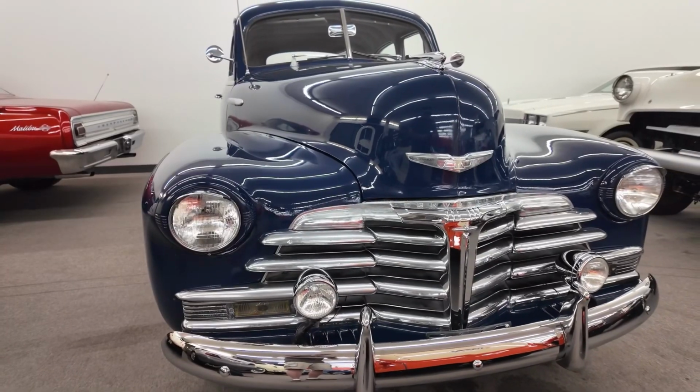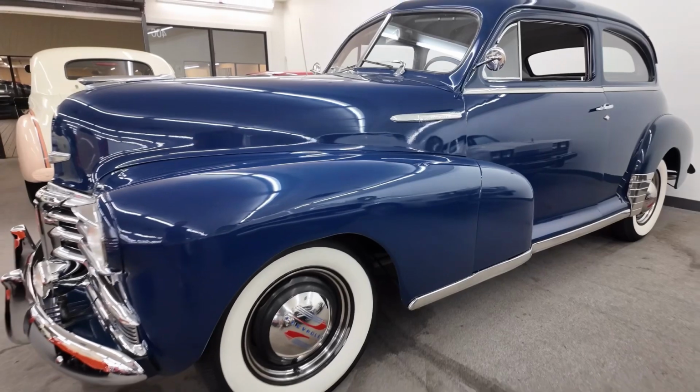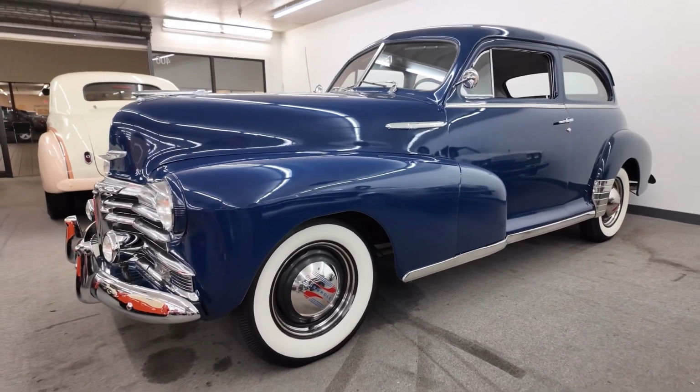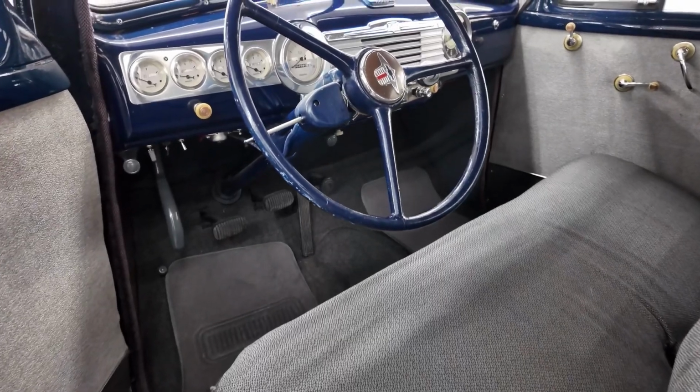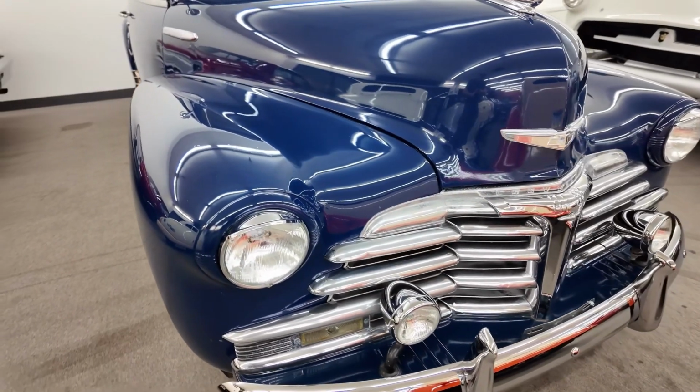On the positive side, spacious, both front and rear. Camera fits in the glove box. All windows open. Body parts and mechanical parts in good supply. Club support. Against it, the 216 is sort of gutless.